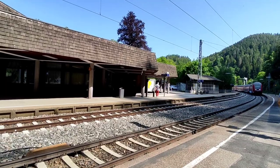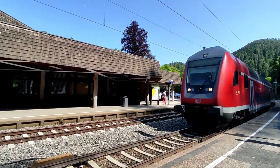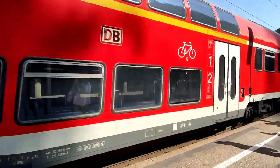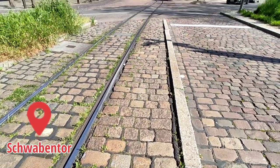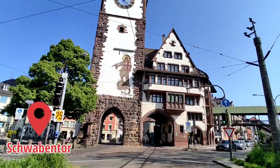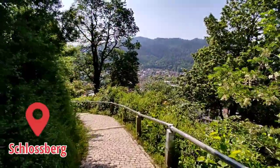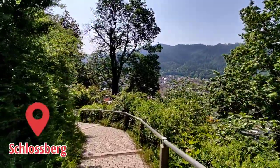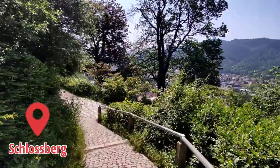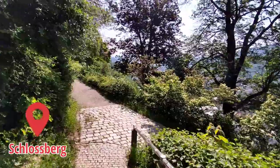Now it is the time to return to Freiburg. Day 3. We thought to go to Schlossberg, which is a mountain peak in Freiburg, from where you can have a panoramic view of the town. Its height is 456 meters and it is fully covered with trees. But you have to hike a bit to experience this beauty.